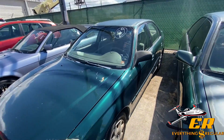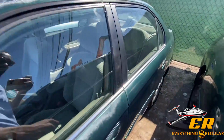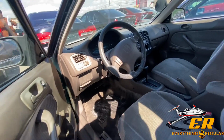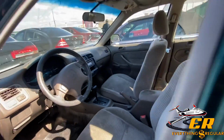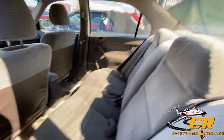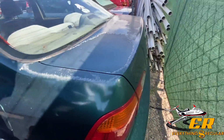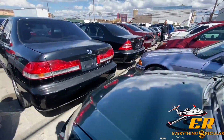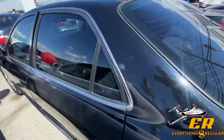Got a little Honda Civic here, 99, 213,000 miles. Seems pretty fair on the inside. Does stink a little bit, but it is what it is. I mean, a little decent, little point A to point B car. Nothing too crazy, nothing too special. It is what it is, though.